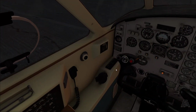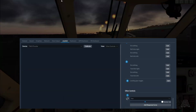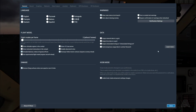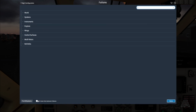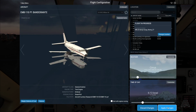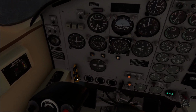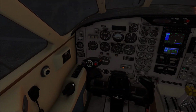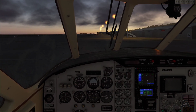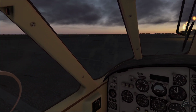The engines are on, so I need to turn the... Man, screw that up. Failures, set mean time 350, done, apply. The last time that I flew this was after I had done a failure Friday and I forgot to turn the failures back off and had an engine failure. And then VMC rolled and the wing fell off. So, it's possible.